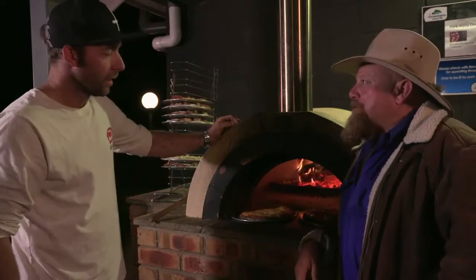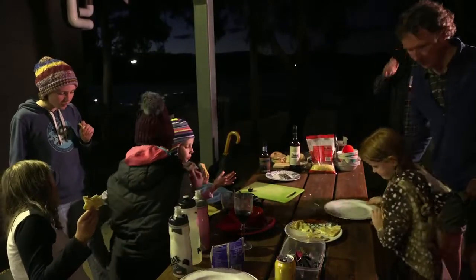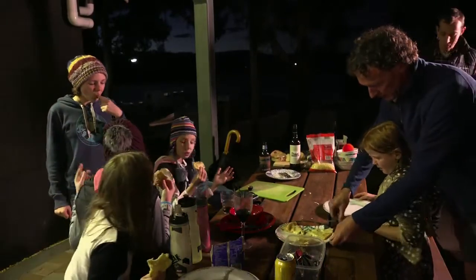Well, it looks like we've jagged it and we've turned up to the park for pizza night, which Cam is the man who's in charge of. Cam, how often do you do this for the punters? We do this on a Wednesday, Saturday nights over winter time, a couple of times during summertime, Christmas, Easter, all that sort of stuff. So they've got a bit of a choice.